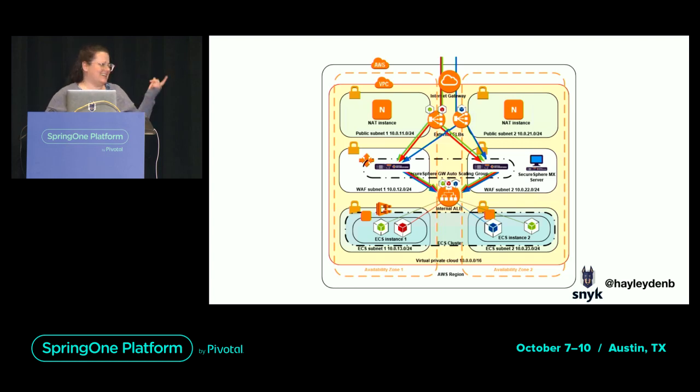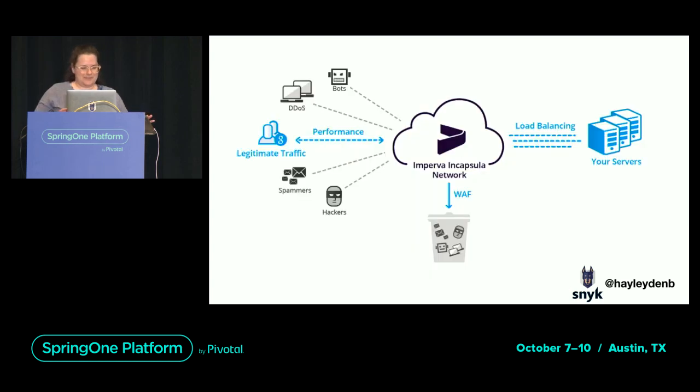And this is an example of a diagram from the Imperva website where they're explaining why some of this is difficult to do well. There's just a lot more moving pieces, and it's hard to scale your security in time with your application. And so the solution here is to move the firewall to the cloud as well.